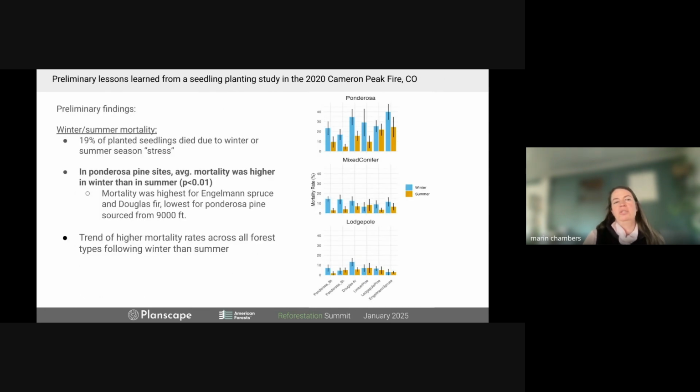And we also wanted to look preliminarily at what was going on between winter and summer survival because of these big questions around cold and drought tolerances. So we did see that a little under 20% of our planted seedlings had died due to what we're calling winter or summer season stress. And this was particularly so in our ponderosa pine dominated forest plots, where average mortality was much higher in winter than in summer. And that was also a significant result. And we saw that mortality was highest for Engelmann spruce and Douglas fir. And again, we saw this trend of higher mortality for all forest types following winter than in summer. Next slide, please.